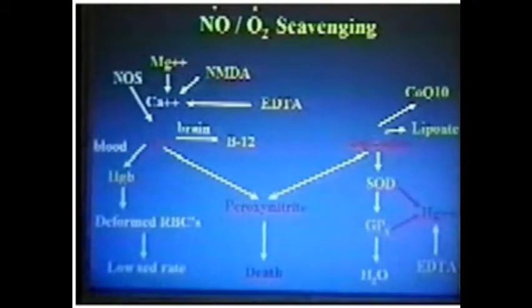Over here, superoxide can be partially mitigated by CoQ10 and lipoic acid, and then there are things that might mitigate or increase the action of SOD. Taurine is an SOD analog in effect.